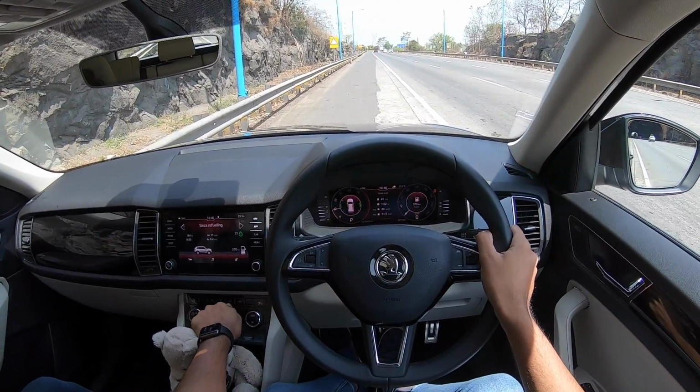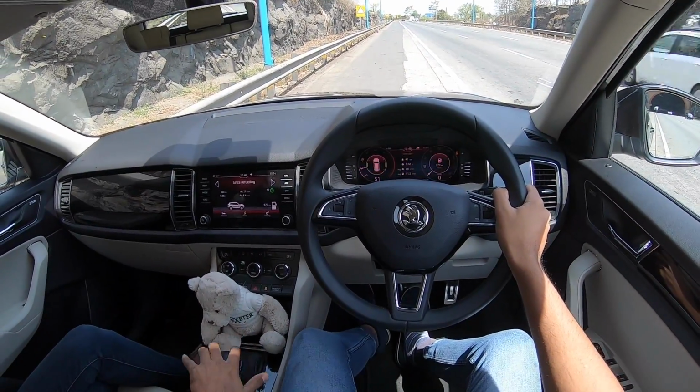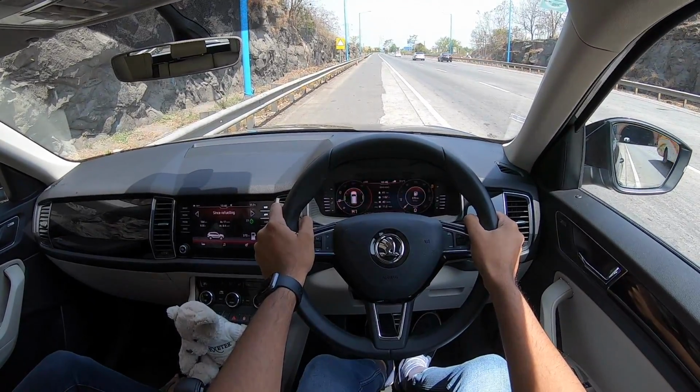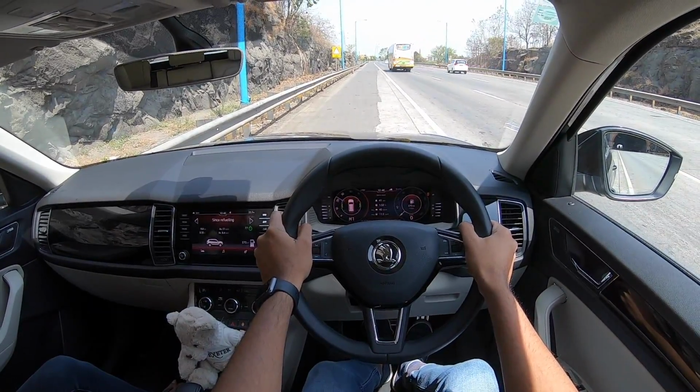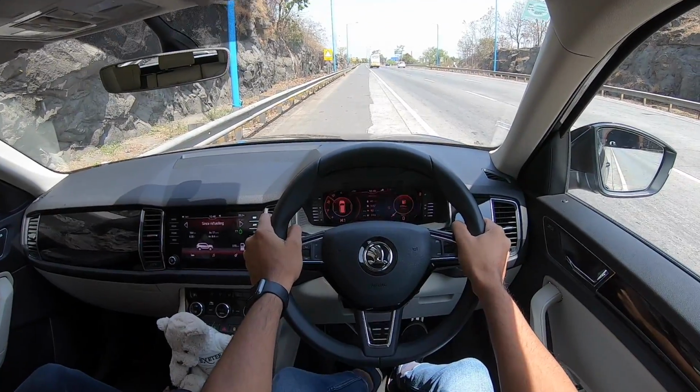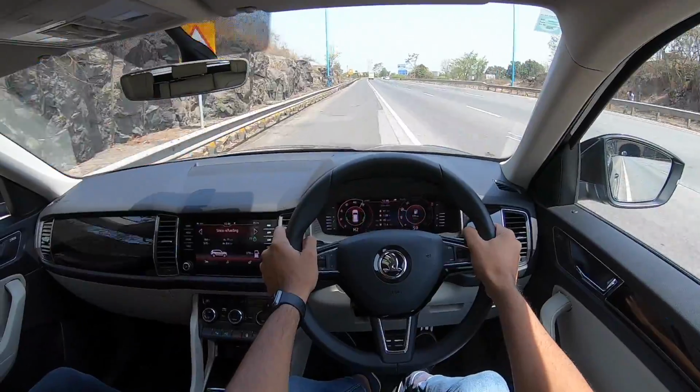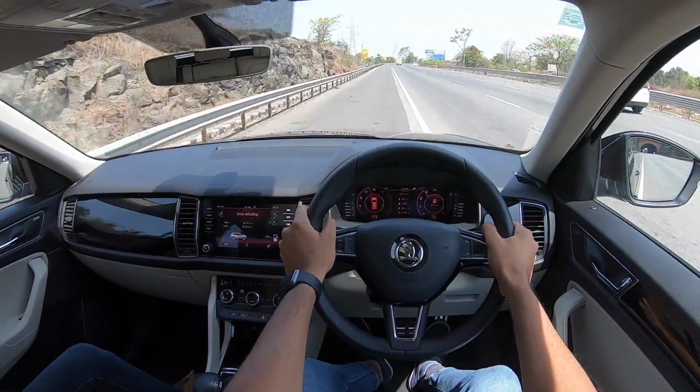Alright, we're all set to go, which means turning off the air conditioning, getting into drive, putting it into sport. Already I have put the sport mode in the car. Traction control is already off. Left foot on the brake, right foot on the accelerator, revving the motor, revs to 2,500 RPM, and off we go. The thrust is so good, in fact, that my bear just flew off. There he is. Anyways, now he's fine.